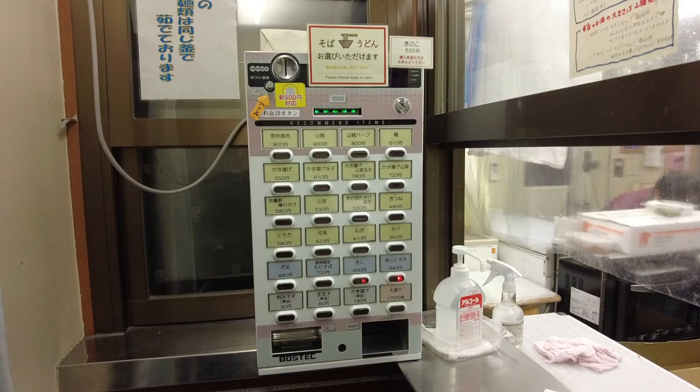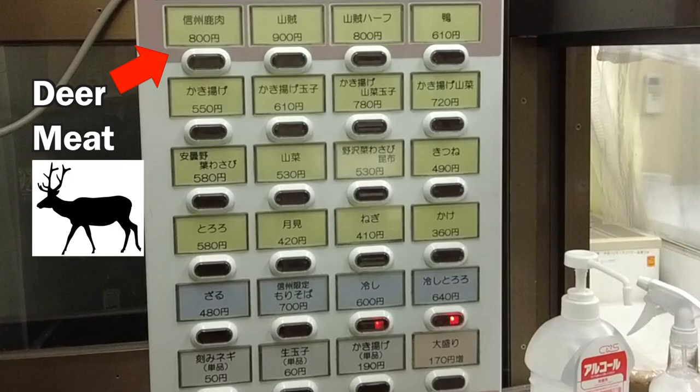This is a cash-only ticket machine. It's cute. I ordered a noodle soup called kake soba. It costs 360 yen. About 2.74 US dollars. I found deer meat on the menu just now. I'll try it next time.